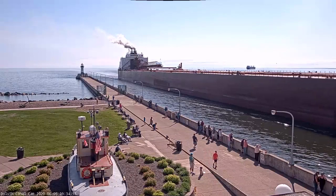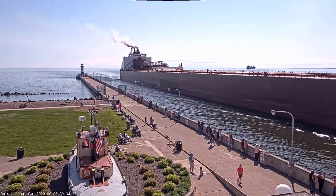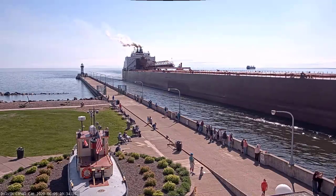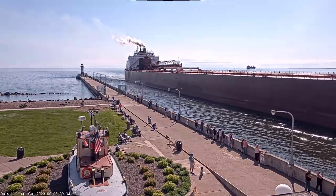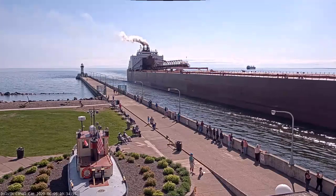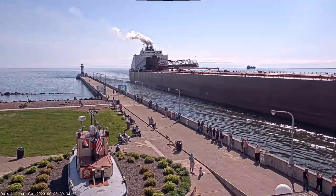In 2017, it was the first ship to carry Cleveland Cliffs' new Mustang iron ore pellets. It is one of 13 1,000 footers currently operating on the Great Lakes. The crew on deck waves and welcomes them to the port.